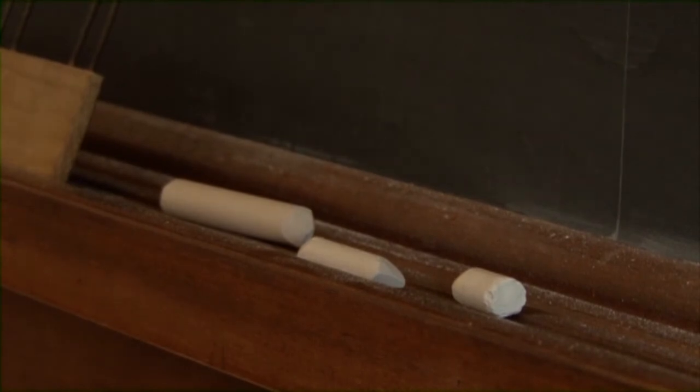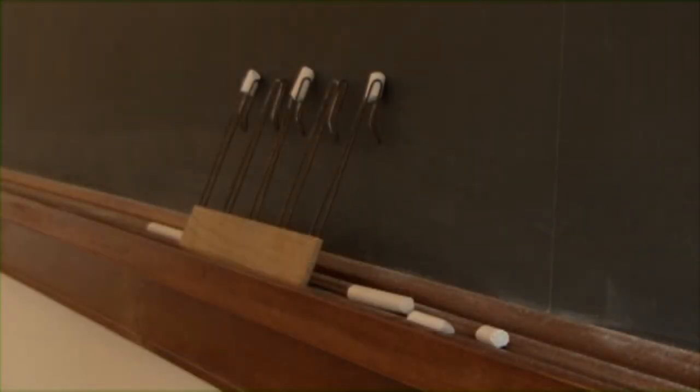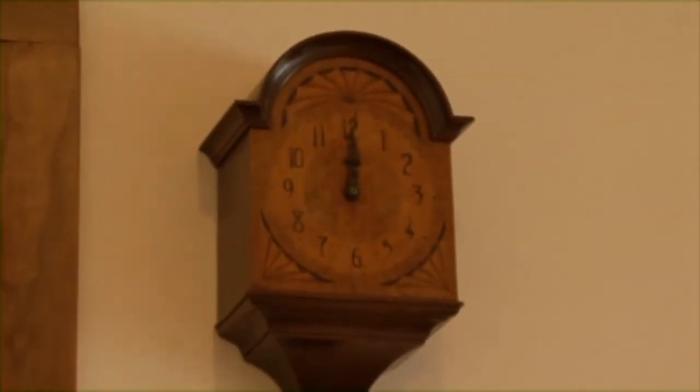The other major missing piece is technology. There is nothing here. All they had to work with was chalk, pencils, maybe pens, papers. Those were their teaching tools. There were no monitors, smart classrooms, or any of that.